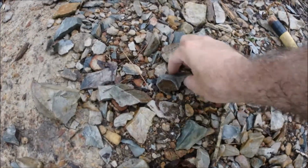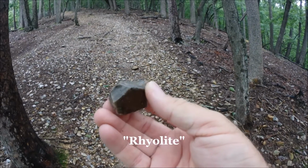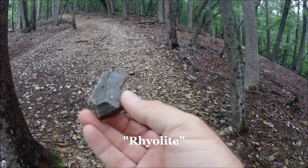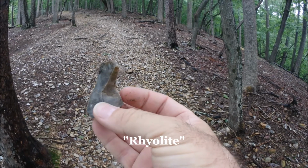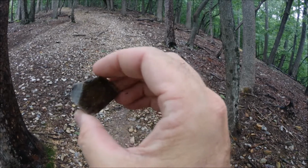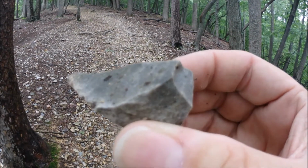A lot of these stones here are like a shale type stone, and I read somewhere that the Indians used to use this stone to make arrowheads and tools with back in the day, and I can see why. Pretty cool. And I'm not supposed to take them out of the park, so I'll put it back.